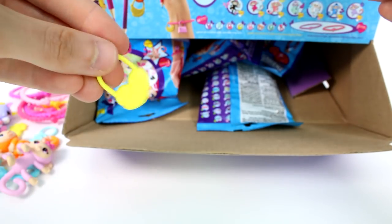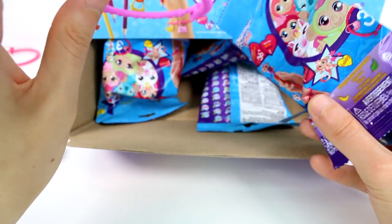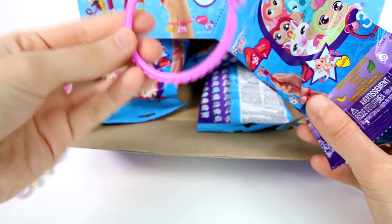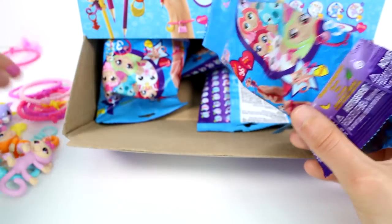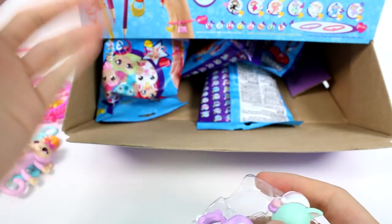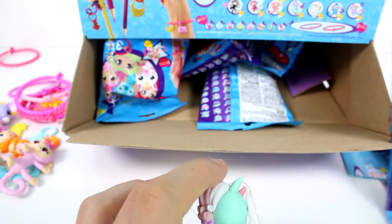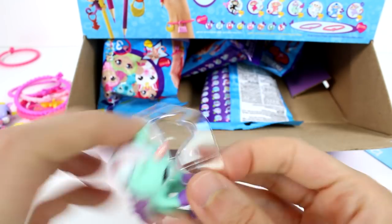Next up, our little charm is the heart charm. Oh my gosh, we got another unicorn. Okay, and then we got the purple bracelet with the hearts. And then we got the mint unicorn. Guys, we only need this unicorn. Oh, you can't see it. The white unicorn. The one on the front of the packaging. This one. That's the only one we need now. I need to get it.